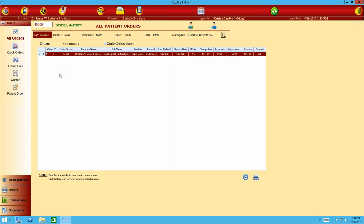Okay. The most common ones that you are going to see are quick orders and quotes. As front desk or checkout staff, quick orders will be used when a patient does not go to optical at all. They came in, they saw the doctor, they come to the front desk, they check out, they go home. Quotes will be used when the patient comes in, sees the doctor, goes to optical and orders frames and lenses, or one or the other, and then comes to the front desk to check out for optical and doctor charges.